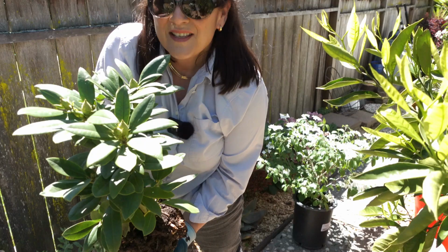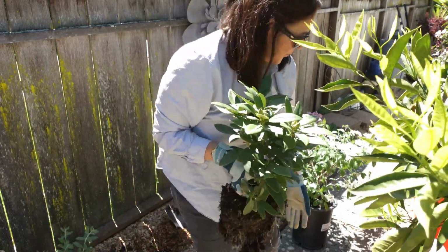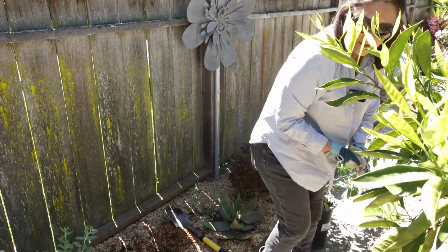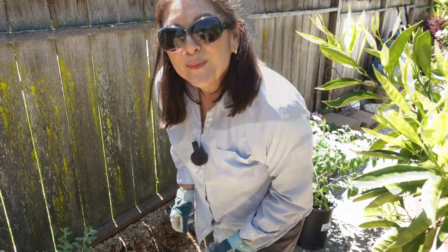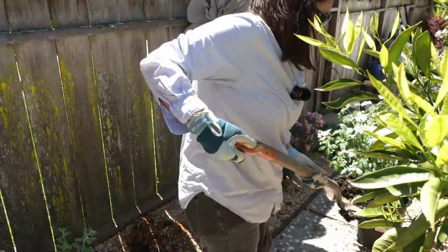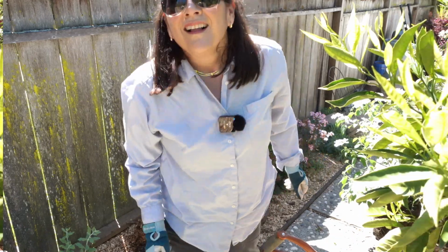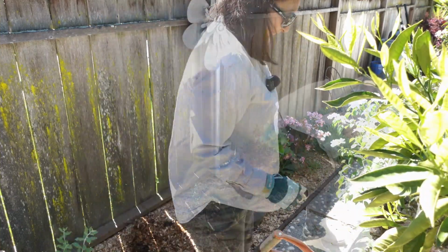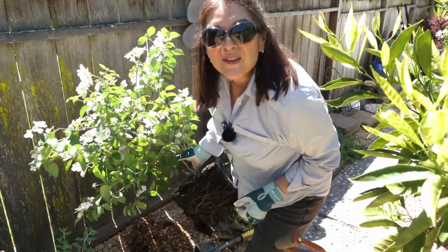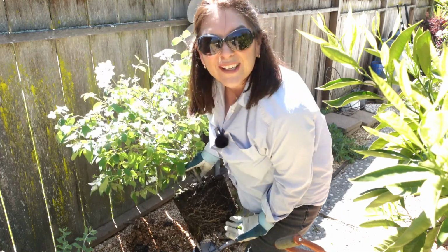So this guy needs to move. I need to move this out. I'll find him a happier home. That's hard. This one was really root bound, so I had to break up some of the, I feel like I'm working out.